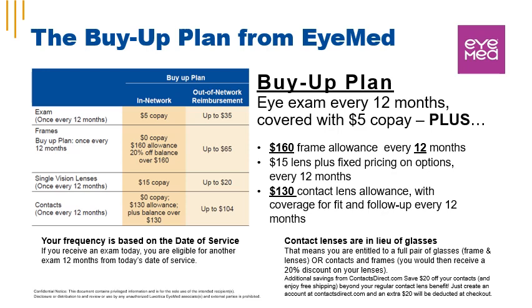If you're using the contact lens allowance, please note that contact lenses are in lieu of glasses. That means that you're entitled to a full pair of glasses, frames and lenses, or contacts and frames. You would then receive a 20% discount on your lenses.